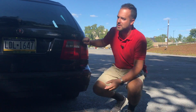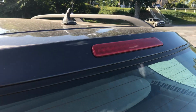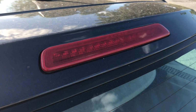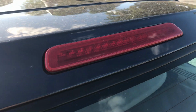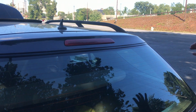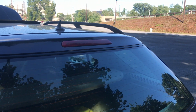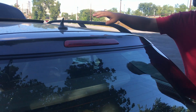But I also replaced, if you can step up with me, Seth, this backup, the third brake light. This was leaking. The gasket around it was leaking really bad into the inside of my cargo area. I spent months looking for a unit that would fit and actually has a nice gasket that wasn't all dry rotted and stuff. So these also go bad a lot, and then I think we can all relate to this.